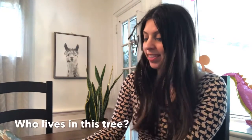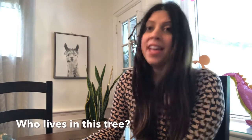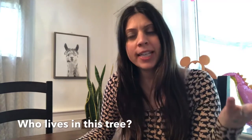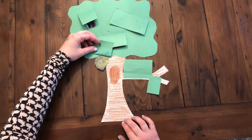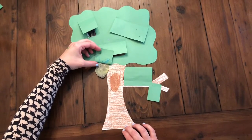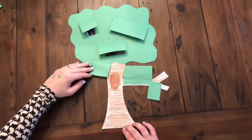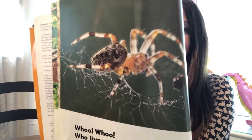Who lives in this tree? Hooks and claws on my feet help me walk on my web. Who makes a web? I'm a spider, and I live on a web that I made on this tree. Wow, spiders make a web on the tree.